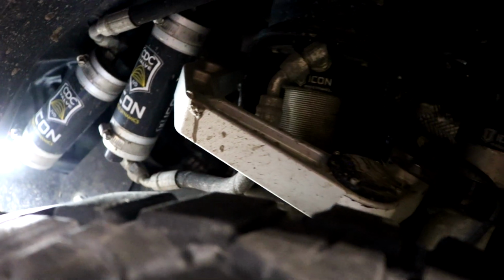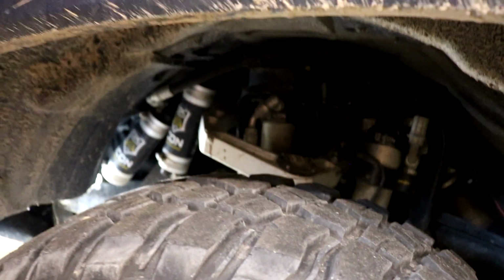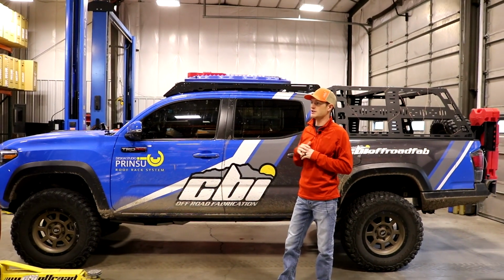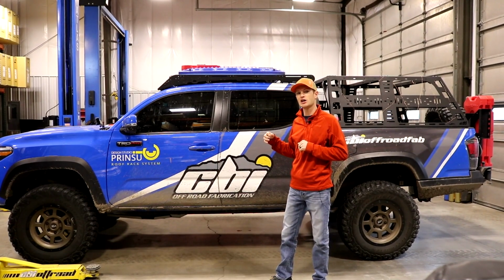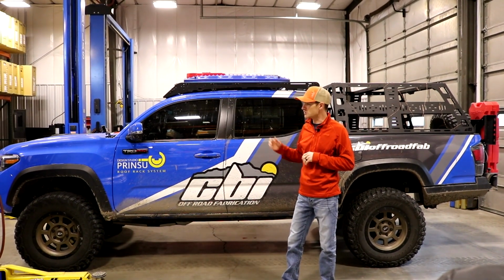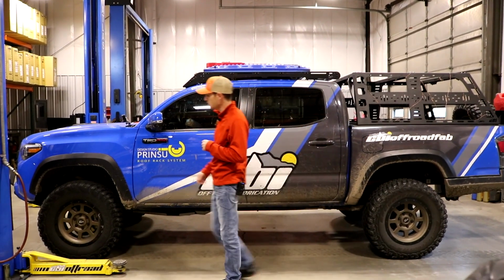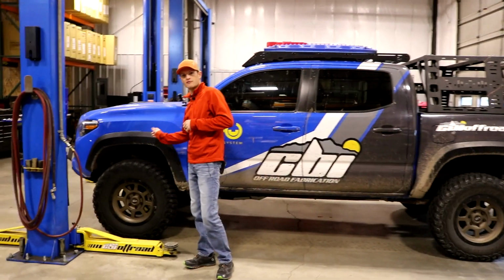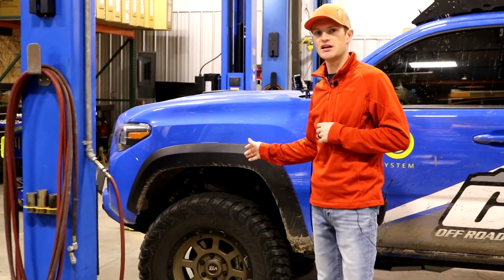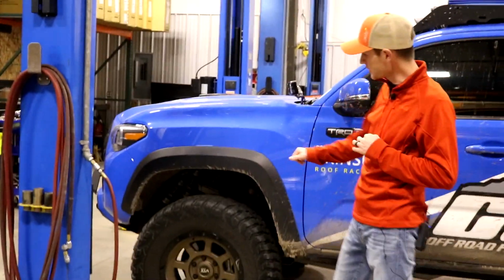We're also running their secondary shock setup on the front, both with the CDC valving, and it's awesome. It's amazing, actually, to me, because I've run this same kit before on a previous Tacoma, but that secondary shock on the front makes a huge difference, and you can valve them differently. And what I've done is I actually modify the CDC valving with the knob, run them at different settings depending on the type of trail and terrain that we're running. So that's pretty cool. We really like that setup.